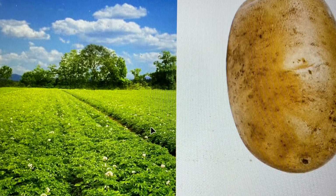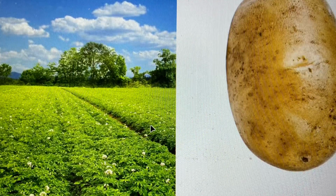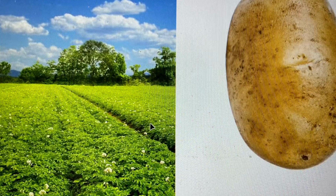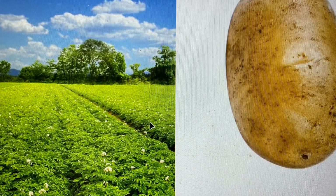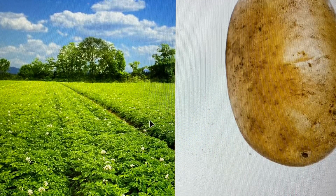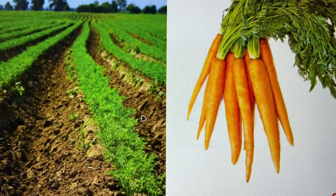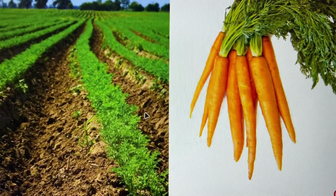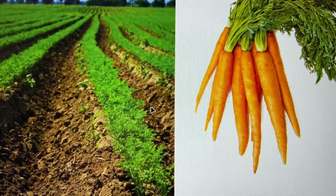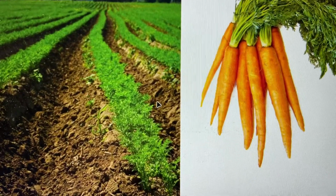Can you think of some different ways that you like to eat potatoes? Do you like baked potatoes or mashed potatoes? And did you know that potato chips and French fries start out as potatoes too? Carrots, radishes, and beets are all root vegetables as well. How do you think farmers harvest these vegetables?